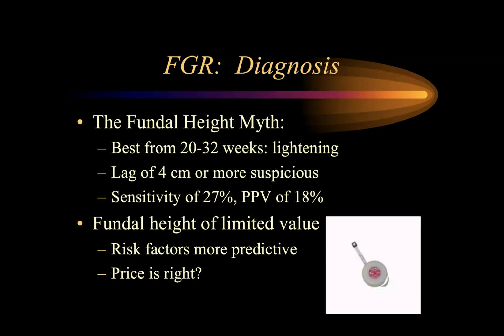It's recommended that a lag of 4 centimeters or more be used to indicate a suspicion of fetal growth problems. This only has a sensitivity of 27% for detecting growth restriction, and it has a positive predictive value of 18%. That means out of 100 predicted small babies, only 18 are actually going to be found to be small. So it's not terribly predictive. In fact, risk factors for growth restriction are more predictive than fundal heights. But some people would say the price is right. It's essentially free, and it may actually help identify a few cases. So it's probably worth doing.